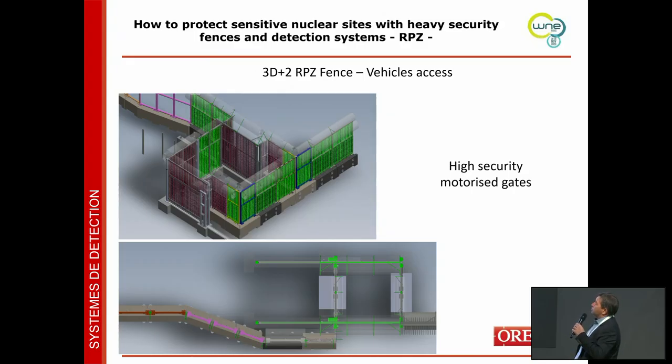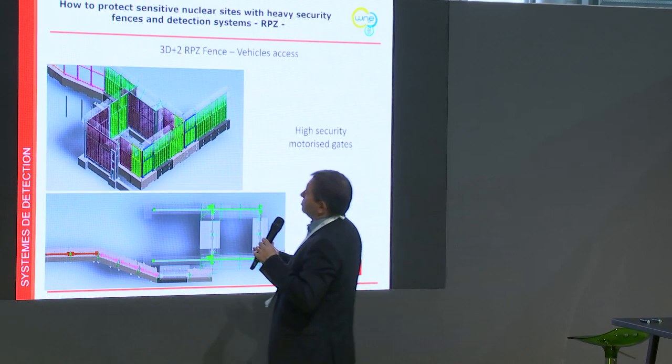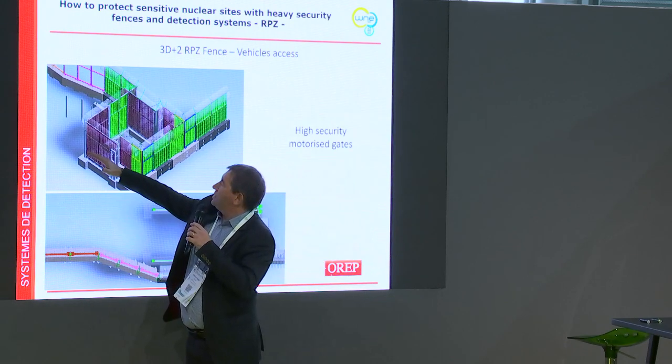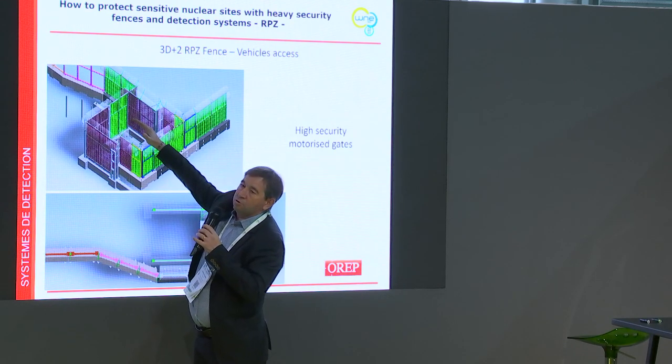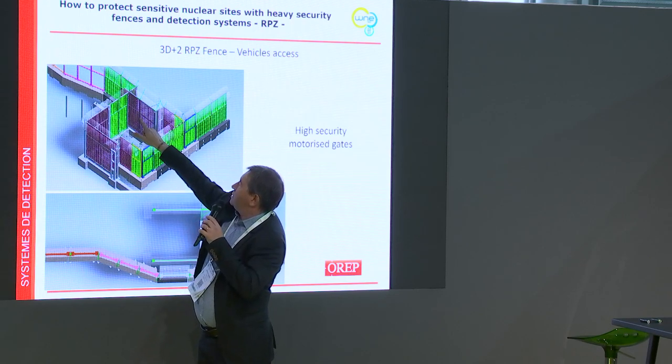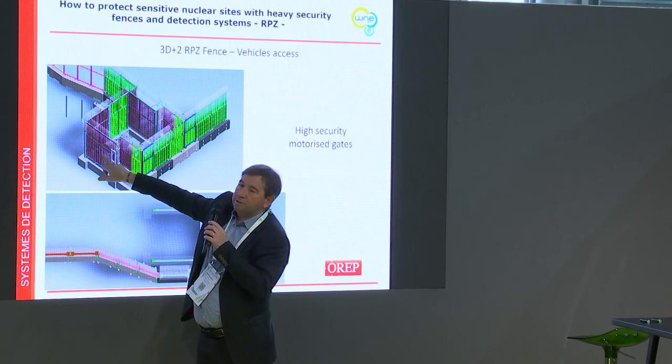When we use it, we create a SAS. That means the automat is programmed to open only one gate, and this one is closed. If this one is open, this one is closed, and this one can be open only if this one is closed.